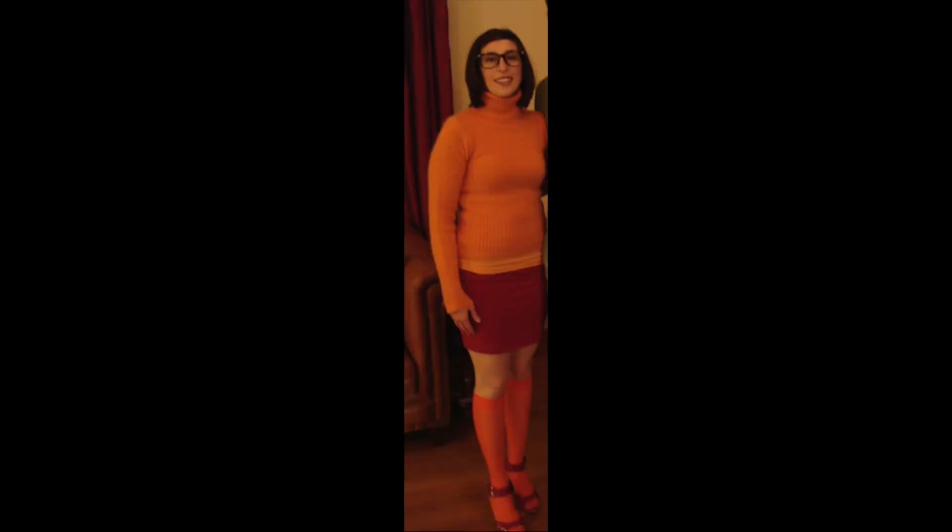So for Velma, we've got an orange turtleneck sweater. I picked that up from the thrift store. Red skirt, I already had that in my closet. Orange knee socks, I picked those up from Amazon. Red shoes I already had, and glasses that I popped the lenses out from, those came from the Dollar Tree.